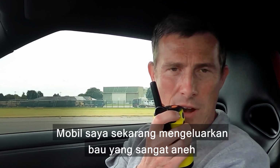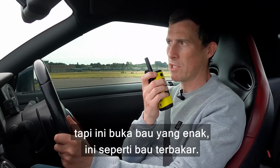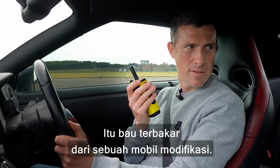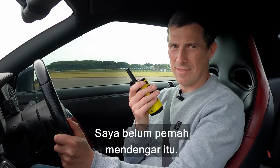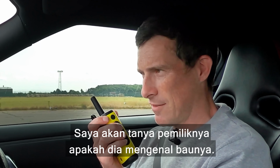My car's now making a very strange smell, and it's not coming from my bottom. I've never smelt this smell before, but it's not a good smell. It's like a burny smell. A burning smell from a tuned car. I've never heard of it. I might just go and ask the owner if the smell is familiar.